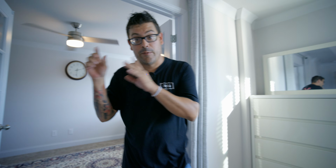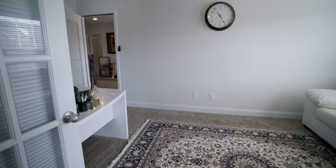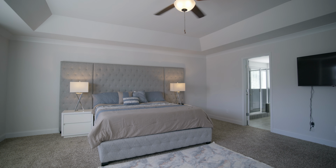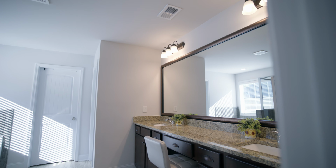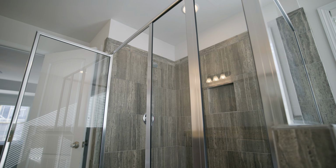This office, by the way, was customized the way that it has 2 entryways, so you don't have to disturb your spouse. But take a look at this humongous main bedroom, 3 large windows letting in a lot of light, and take a look at that ensuite with a huge walk-in closet, tiled shower, and a bathtub.